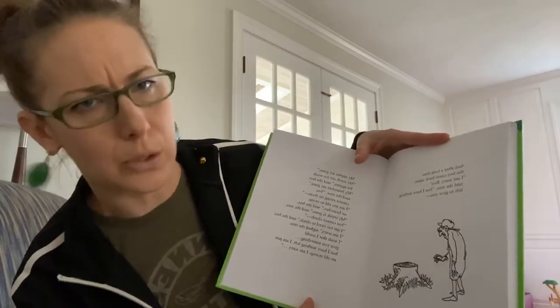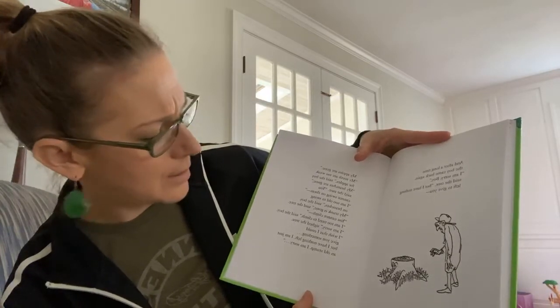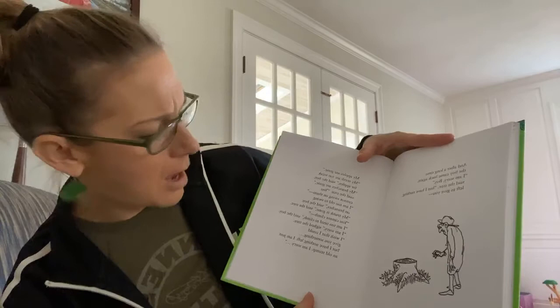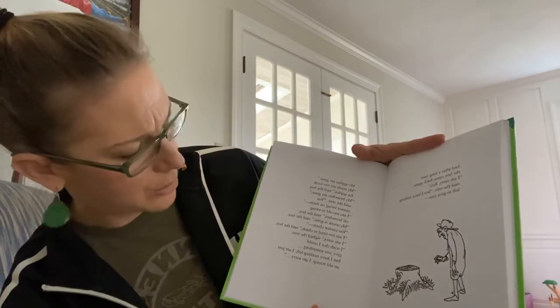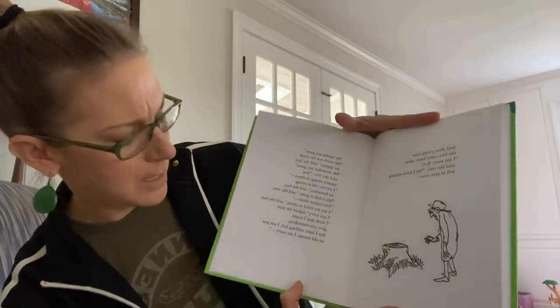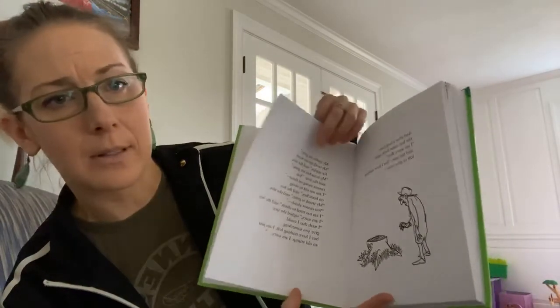"I'm too old to swing on branches," said the boy. "My trunk is gone," said the tree. "You cannot climb." "I'm too tired to climb," said the boy. "I'm sorry," sighed the tree. "I wish that I could give you something, but I have nothing left. I'm just an old stump. I'm sorry."